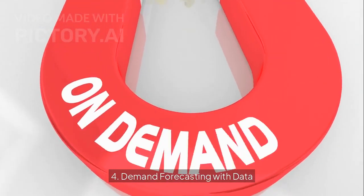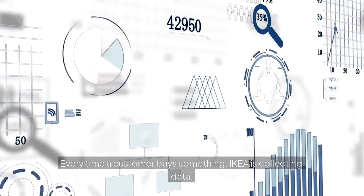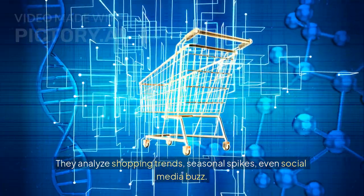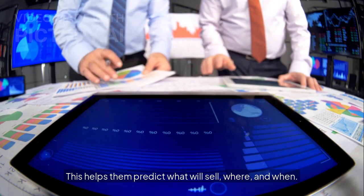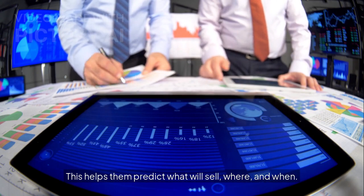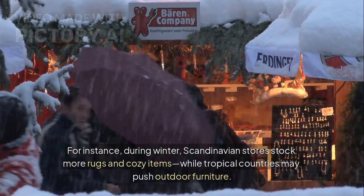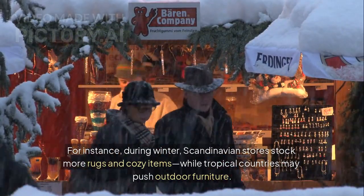4. Demand forecasting with data. Every time a customer buys something, IKEA is collecting data. They analyze shopping trends, seasonal spikes, even social media buzz. This helps them predict what will sell, where, and when. For instance, during winter, Scandinavian stores stock more rugs and cozy items, while tropical countries may push outdoor furniture.